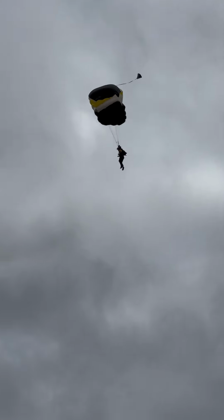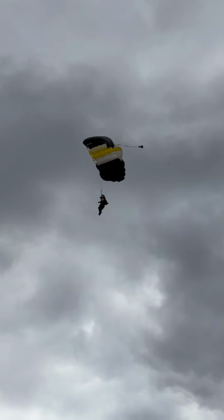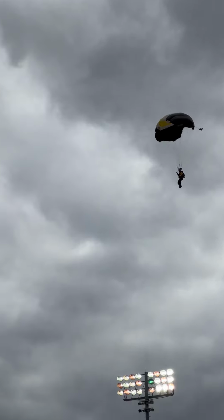On his base leg now, turning final, sitting in a little bit of brakes. Here comes Cadet Sarazola.